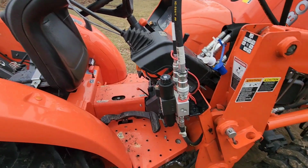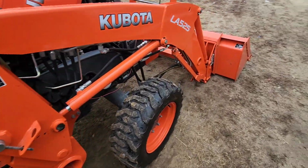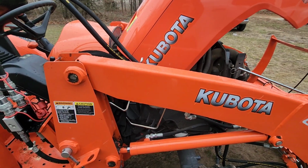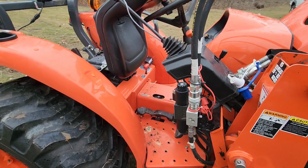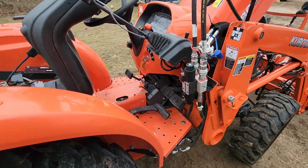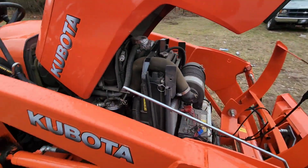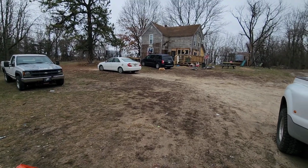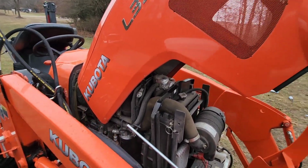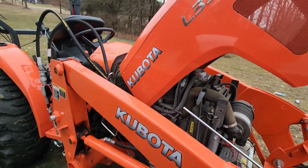Anywho, so that P0336, the crankshaft position sensor, messes with the regen system, and they also said that running your machine at idle a lot matters. This year we did a lot of siding on my parents' house and are getting ready to do siding on this house, and instead of using scaffolding, we'll raise each other up with the tractor and spend a lot of time at idle instead of just starting the tractor all the time.